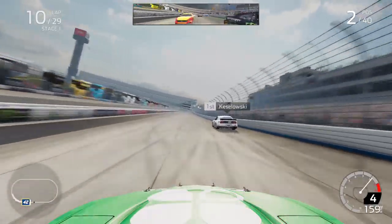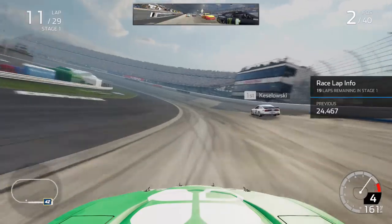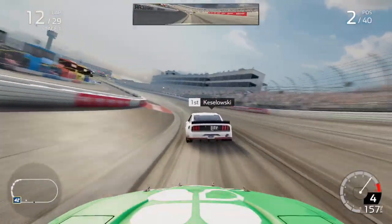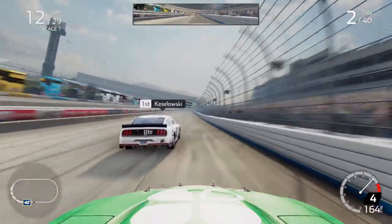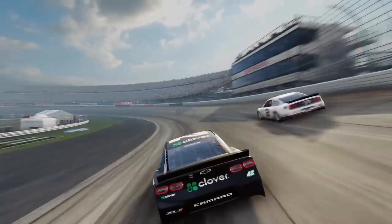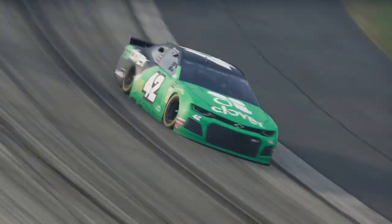Don't want to come together as we do get close to running into the side of our teammate Kurt Busch as we go down into turn 1, though we would take over P2 and then quickly close in on Keselowski. We come through to the end of lap 12 now within about a car length or so of the Penske driver. We go down into turn 1. Keselowski is going to go high. We're going to go to the bottom, and we are now going to take over the lead here in Dover.